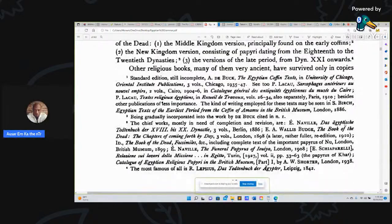All these footnotes are being gradually incorporated into the work by de Buck, cited in NR. The chief works mostly in need of completion and revision are E. Naville, Das Aegyptische Todtenbuch, and so on, Dynasties 18 through 20, 3 volumes, Berlin, 1886. E.A. Wallis Budge, The Book of the Dead, the Chapters of Coming Forth by Day, 3 volumes, London, 1898. A later, rather fuller reedition in 1910. The British Museum, 1899.